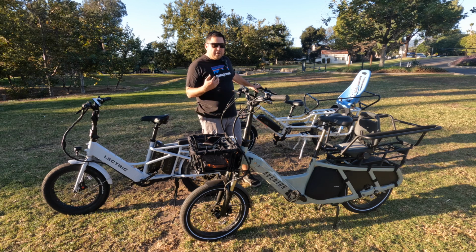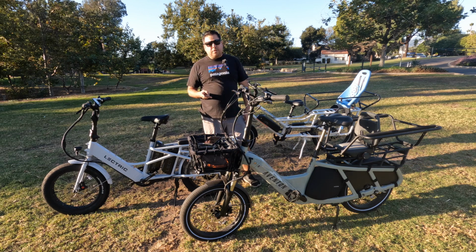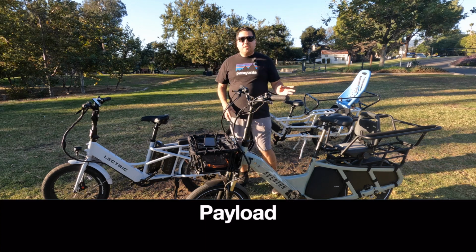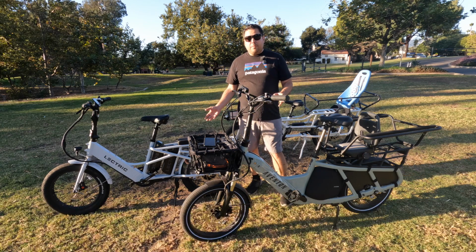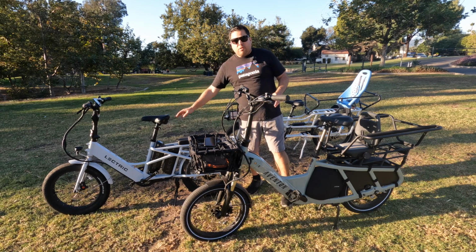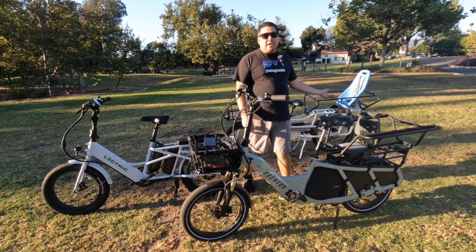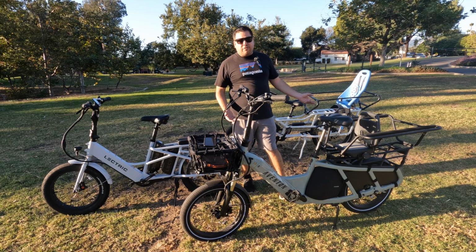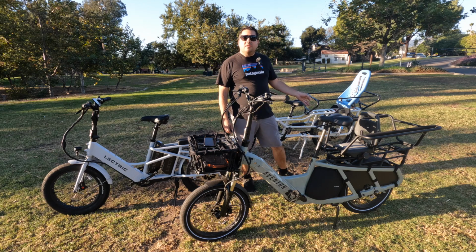It wasn't, for me overall, a deal breaker with both of these bikes. But if you're going to be carrying a lot of weight on a consistent basis, it's just something to consider. When it comes to payload, these two smaller frame bikes actually can handle higher payloads. So the Lectric XPedition is at 450 pounds, the Abound 440 pounds. And the Radwagon, which again I've said is a beefier frame and just seems like a bigger frame, is actually at 350 pounds. So that might be something to consider.